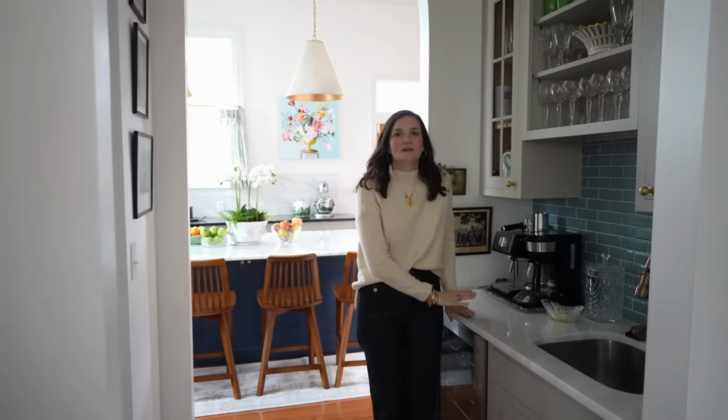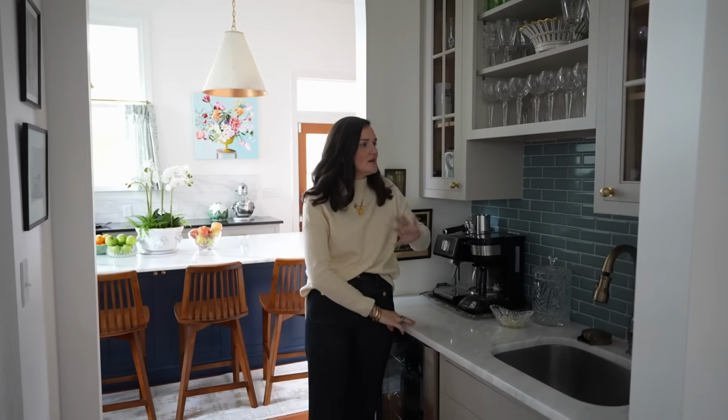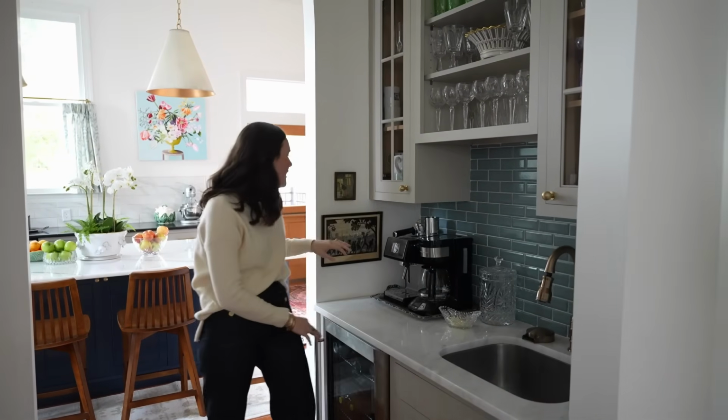This is our little coffee bar area. This gets a lot of use and I love this space. I love this tile. This is on clearance at Lowe's for $7. And I just love the pop of blue, just a little bit of color to add something.